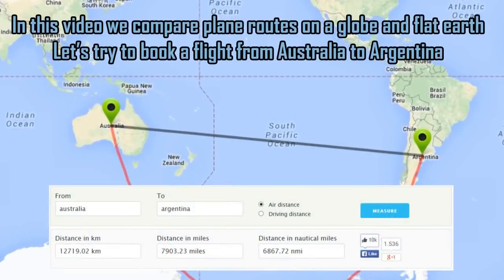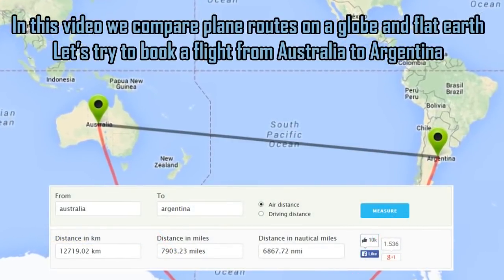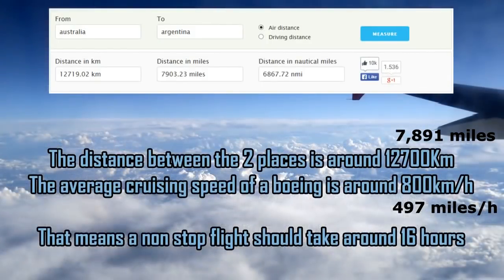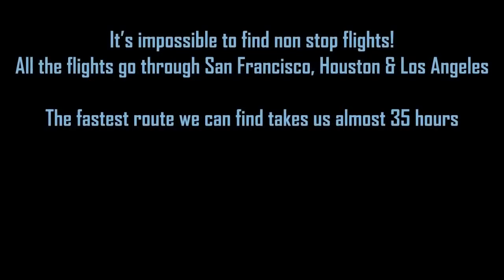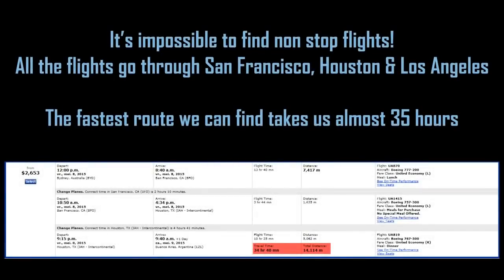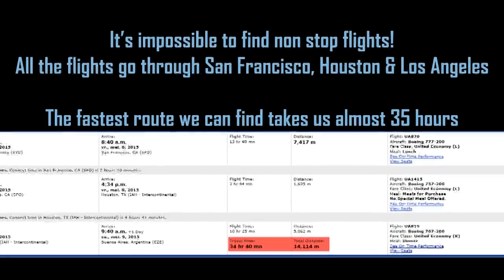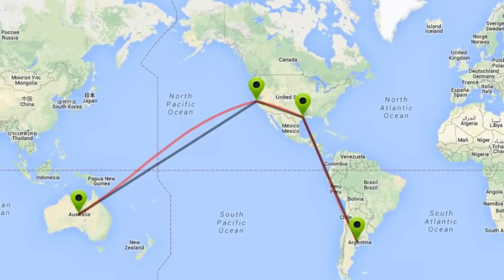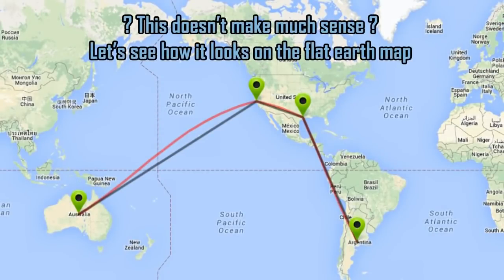Let's try to book a flight from Australia to Argentina. The distance between the two places is around 12,500 kilometers. The average cruising speed of a Boeing is around 800 km per hour. That means a non-stop flight should take around 16 hours. It is impossible to find non-stop flights. All the flights go through San Francisco, Houston, and Los Angeles. The fastest route we can find takes us almost 35 hours. This doesn't make much sense, does it?